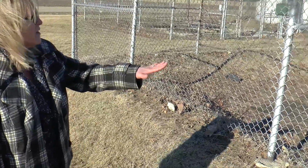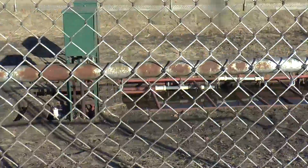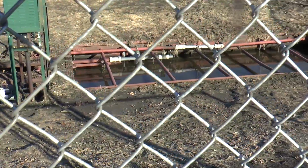But if you can see down in there, and it's tough to see, the concrete is falling apart and deteriorating. Pipes are rusted and falling apart, and we are in dire need of an upgrade.